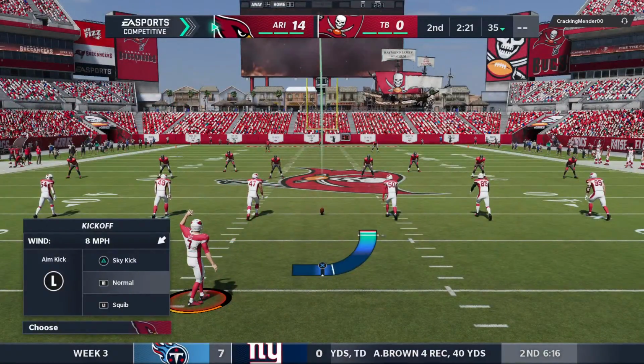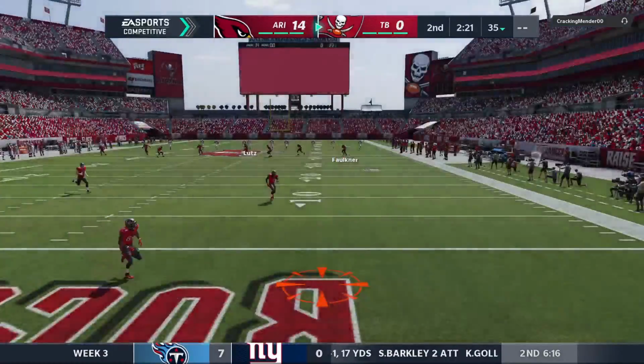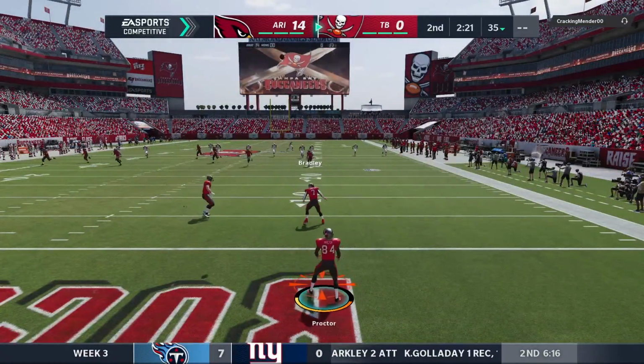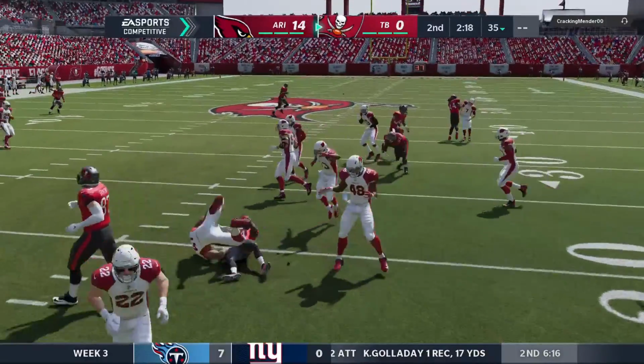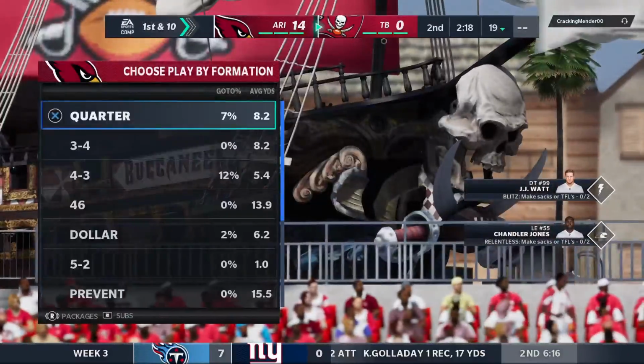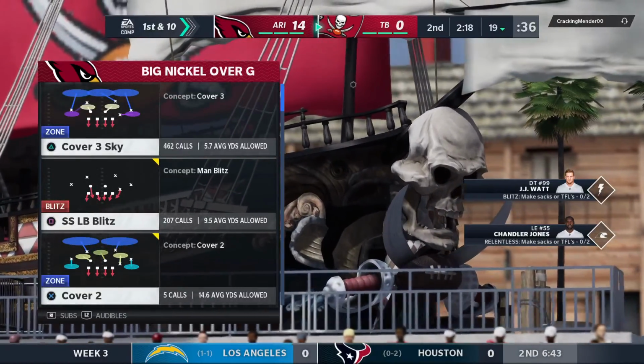Will Lutz set to kick off. So here's the kickoff now as he'll get it again following that fumble return for a score. This will make it into the end zone. And only able to get this to the 19, so probably should have opted for the touchback. At their own 19-yard line.